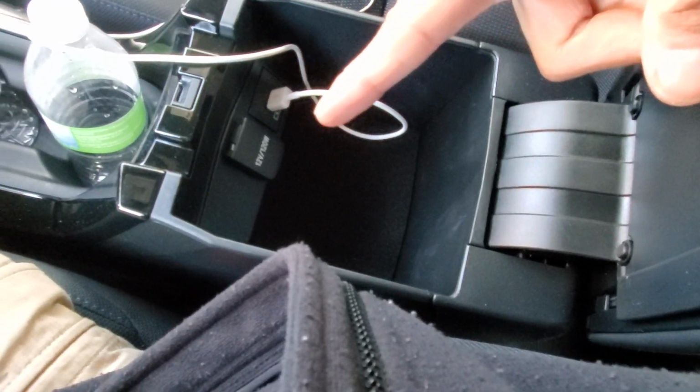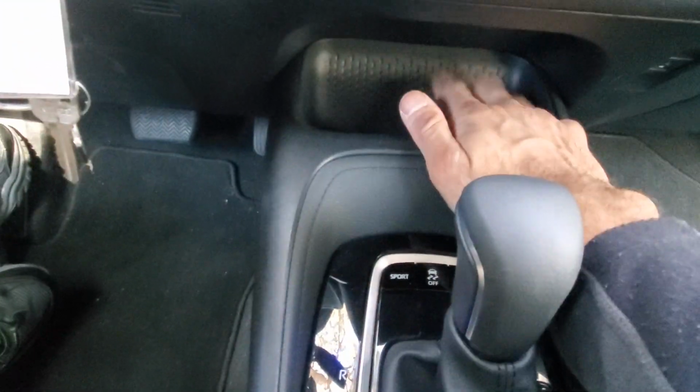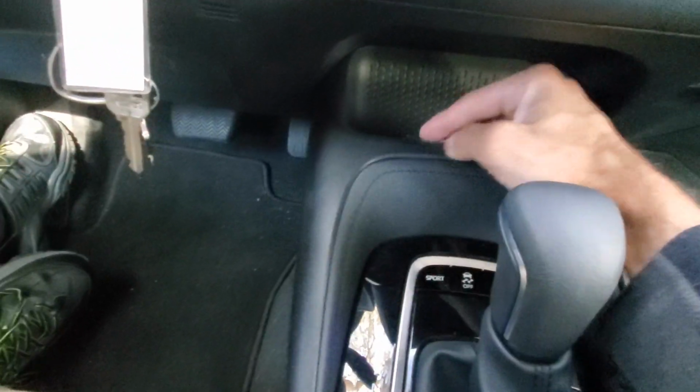You got a power outlet right there, a USB port right there, and also you got an aux unit and a USB port right there as well. Nice little storage spot right there, rubberized storage. Put a phone right there. You can put coins like this.